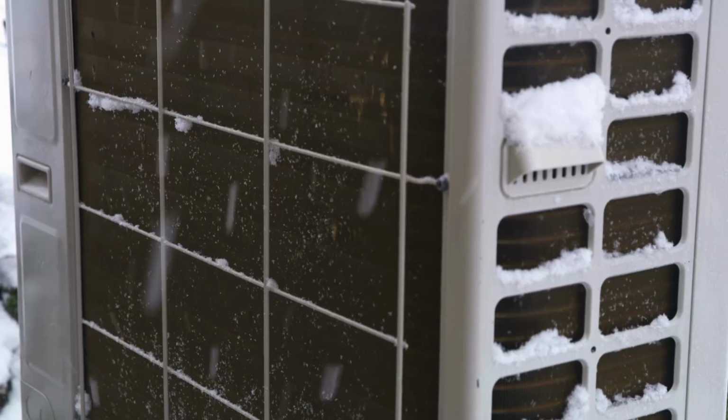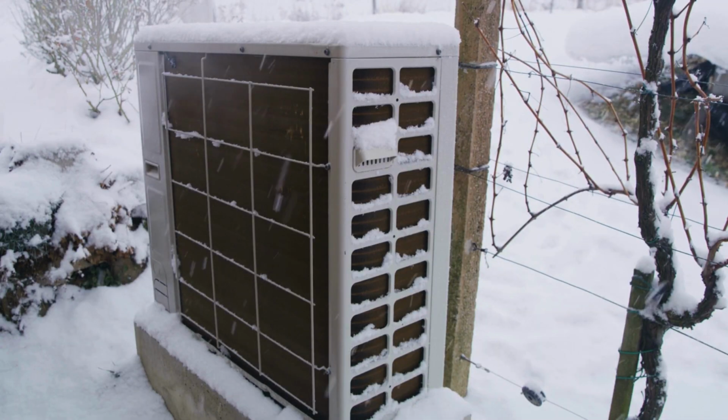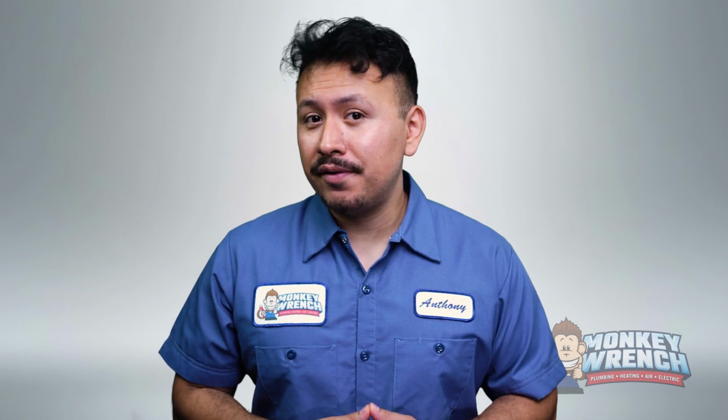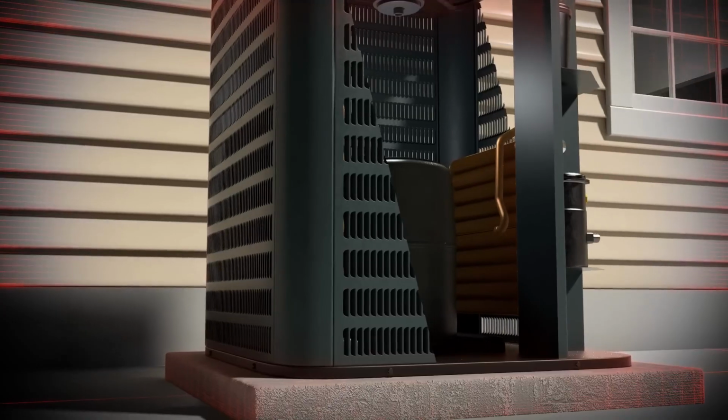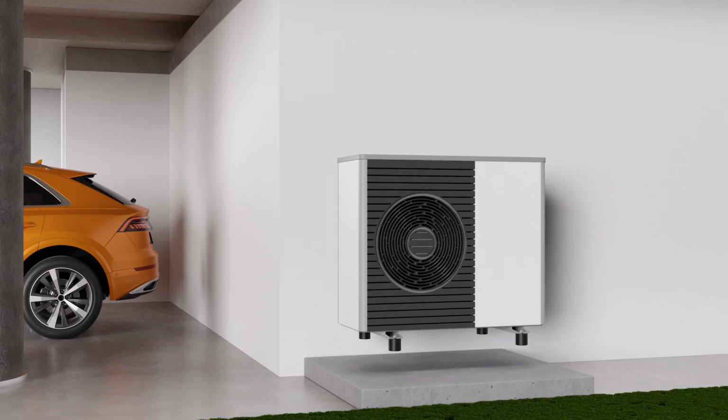Of course, with growing technology, there are heat pumps that are pretty efficient even in cold climates, so that is something to take note of. Now, heat pumps are a great green alternative to standard heating and cooling systems, thanks to their innovative design. But now that you've learned the answers to the most common questions about heat pumps, you can start to determine if they're right for you.